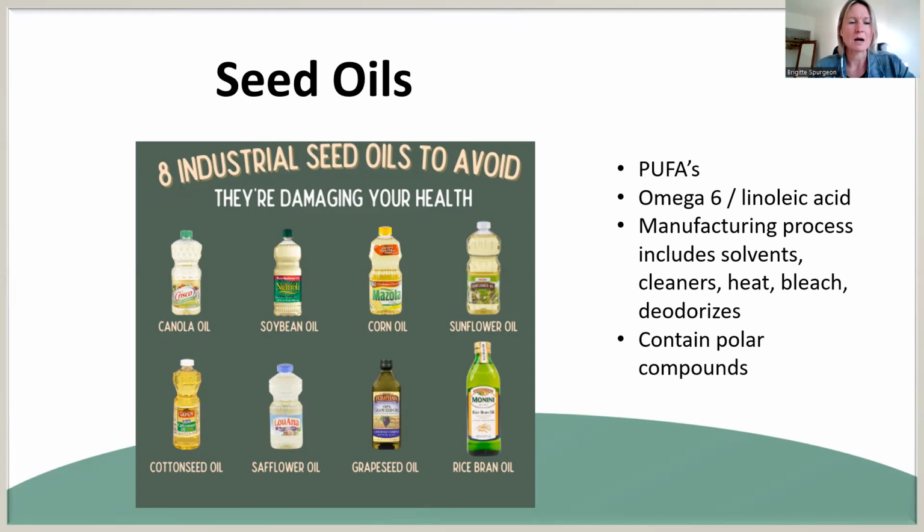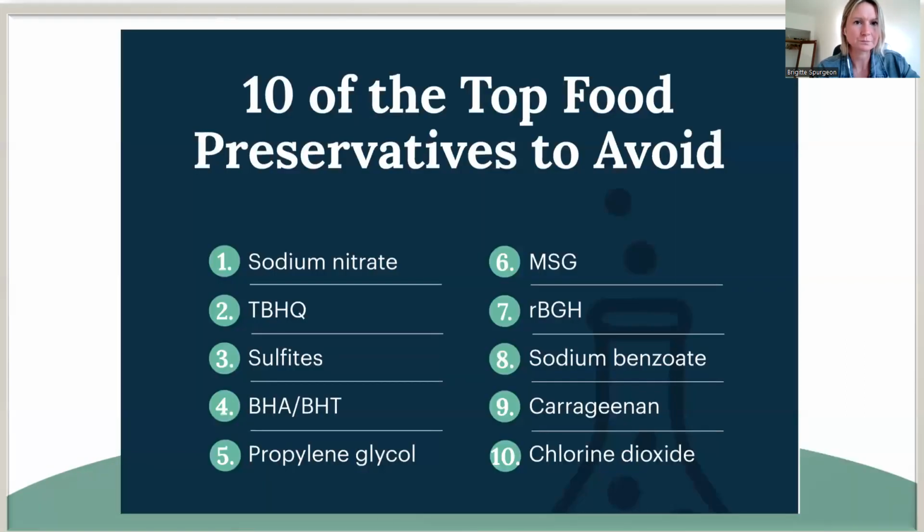And so the reason why these are so bad, just to summarize, they are omega-6s, which are pro-inflammatory. They're high in linoleic acid, and their manufacturing produces toxic byproducts. And so these, when heated and with their processing, are very toxic for the body. So definitely check out my previous webinar on the seed oils.